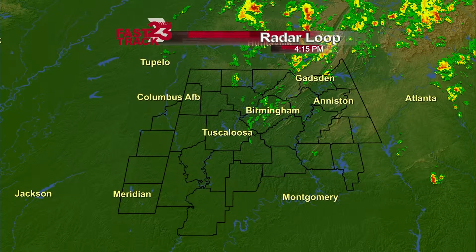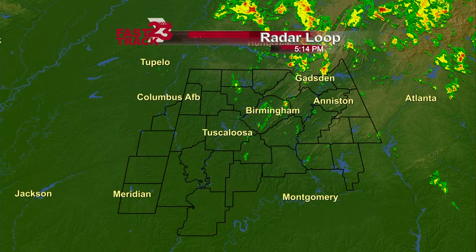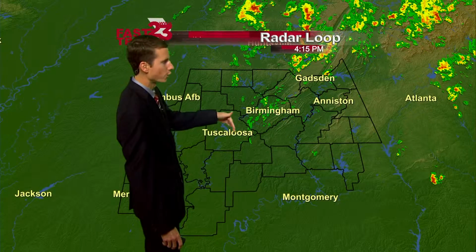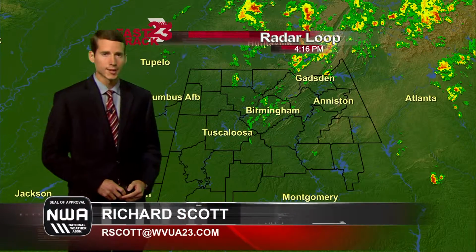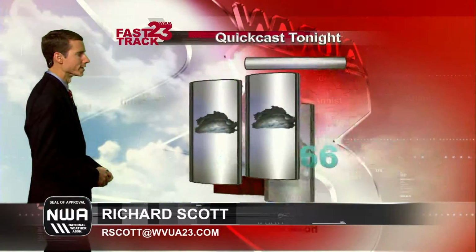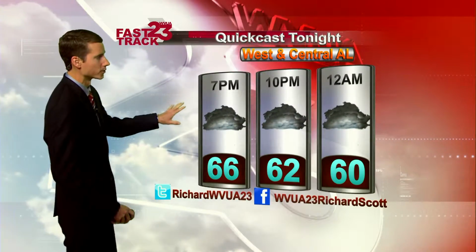First off, let's go over to the radar. We do have a little bit of light drizzle and rainfall activity across the north and eastern half of the state. As far south as eastern Tuscaloosa County, some drizzle happening, not quite making it to the city yet. Birmingham, a little light rain falling there, some drizzle, overcast. It is kind of a messy evening out there. If you've been outdoors, it's certainly not looking like a pretty fall day across Alabama.